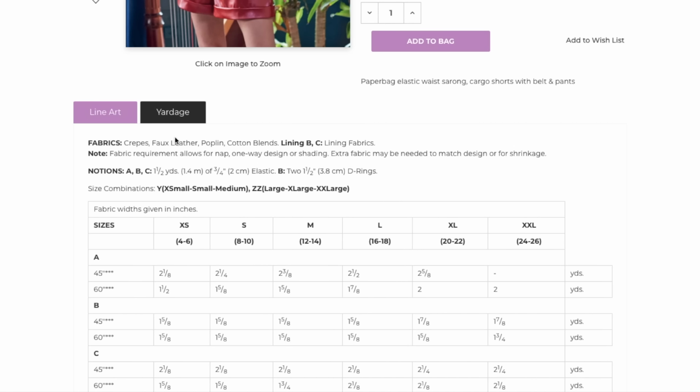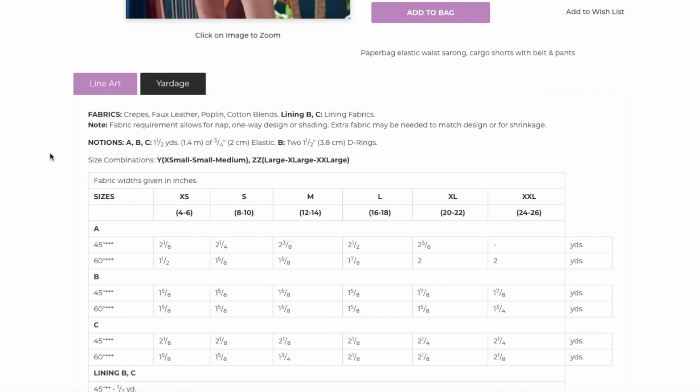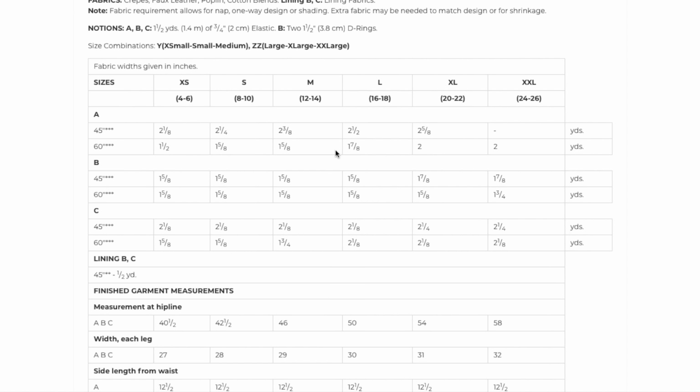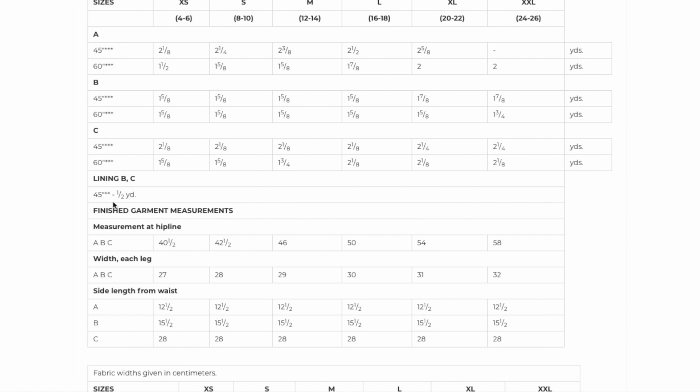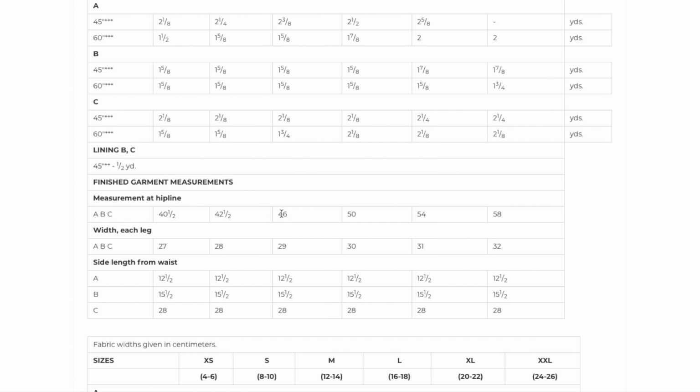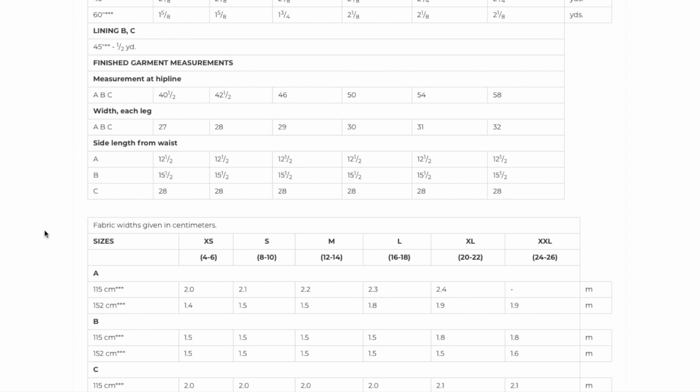Crepe, faux leather, poplin, cotton blends. B and C have some lining somewhere. Elastic waist, and then D-rings for the belt. And then just around 2 yards for everybody. Half a yard of lining, so that's just for the waistband then. And then very roomy at the hip line. Cute.